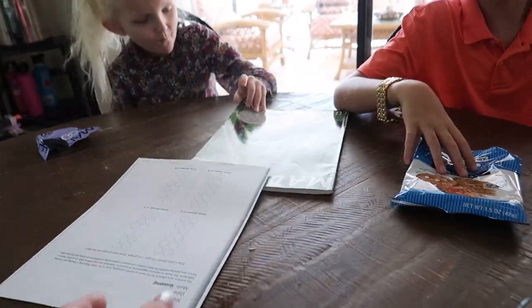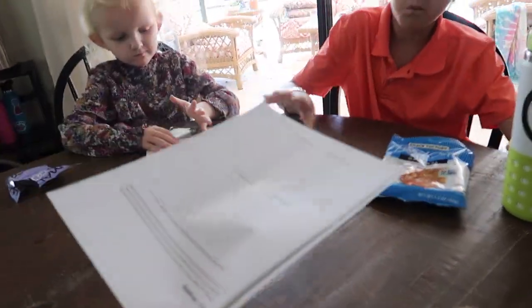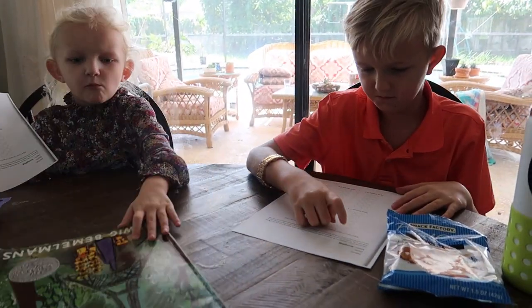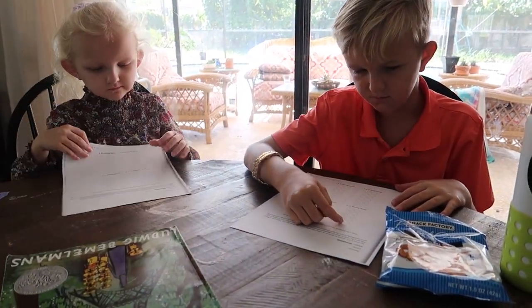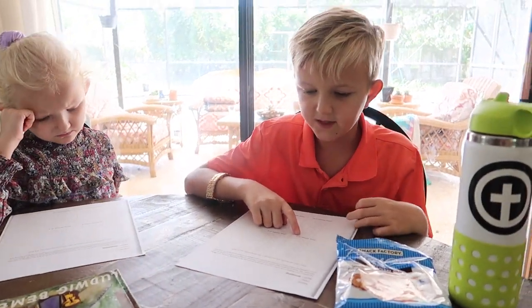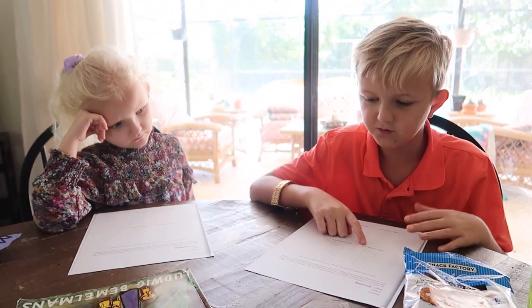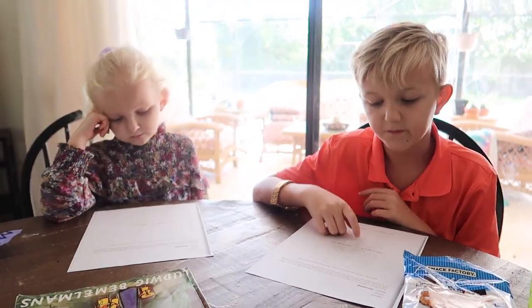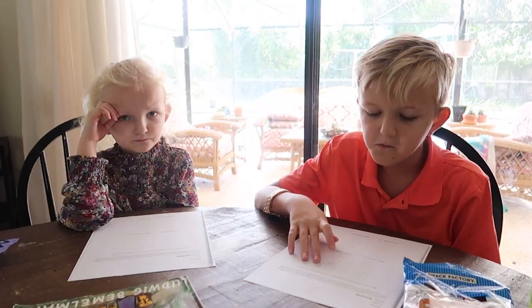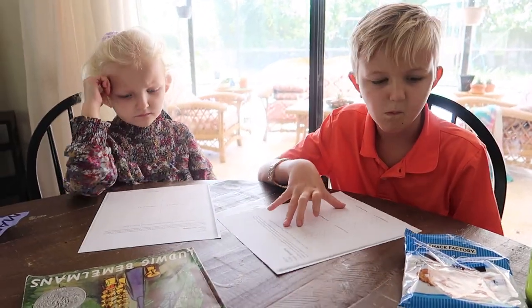So here's Annabeth, and here's Eli. Eli, will you read the instructions there? What does it say? Circle groups of two. Well, what does it say above it? Miss Clavel divided the girls into groups. How many groups can you find? Okay, so the first one says to circle groups of what? Two. All right, do you guys want to each go grab a pencil or a marker?